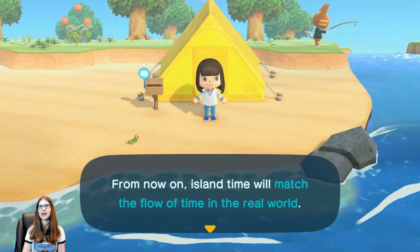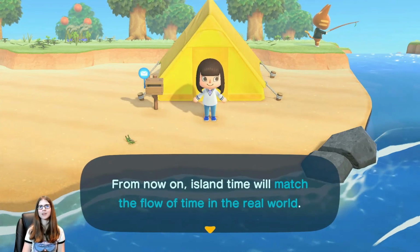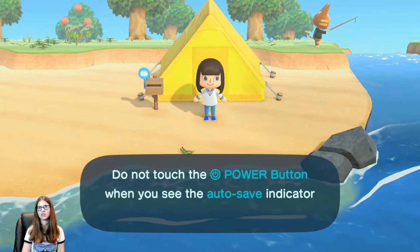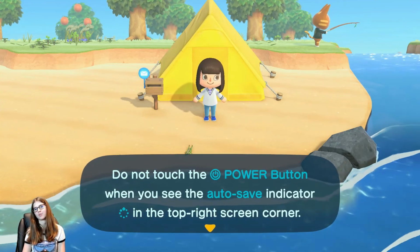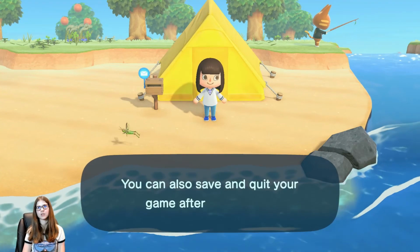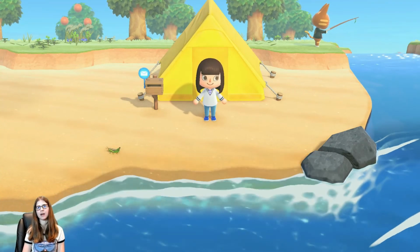From now on, island time will match the flow of time in the real world. No, it won't, because I'm going to be changing time around. Do not touch the power button when you see the autosave indicator, blah blah blah, in the top right screen corner. You can also save and quit your game after pressing minus.